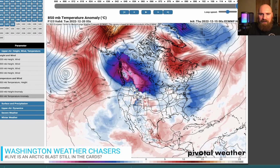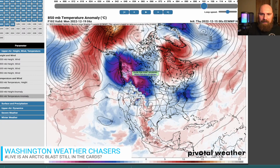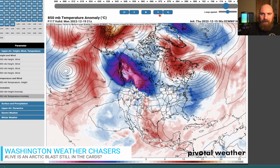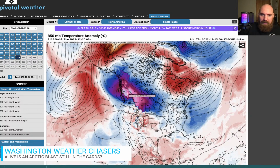So I bet you can see that on this too. Yep, look at that. On Sunday night, it brings some colder air over the water back into central and north Washington. And then as we go through the day on Monday, it retreats the cold air further north, which is a bummer if you want snow further south. But there's brutally cold air up there in BC. And what happens next could be that some of this cold air does come back down into Washington.